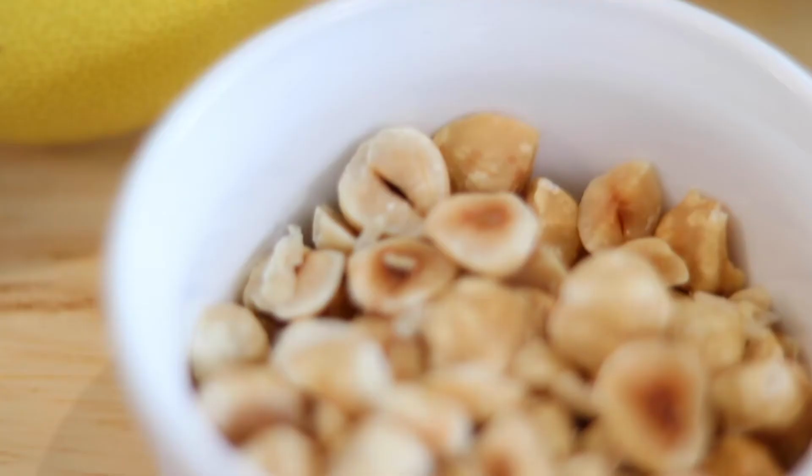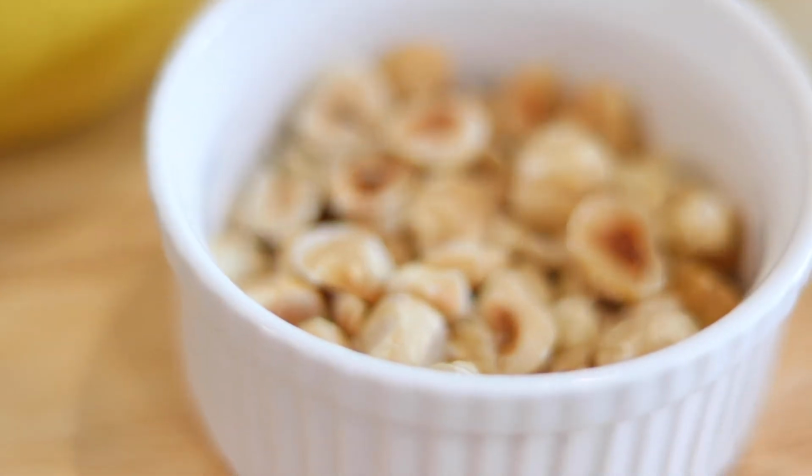You can add these right before serving if you want to, or if you're in a rush in the morning, just do it all overnight. It doesn't make a huge amount of difference. So the first is lovely autumnal hazelnuts. Now actually, if you live in an area that has cob nuts, which are in season at this time of year, I'd highly recommend them.